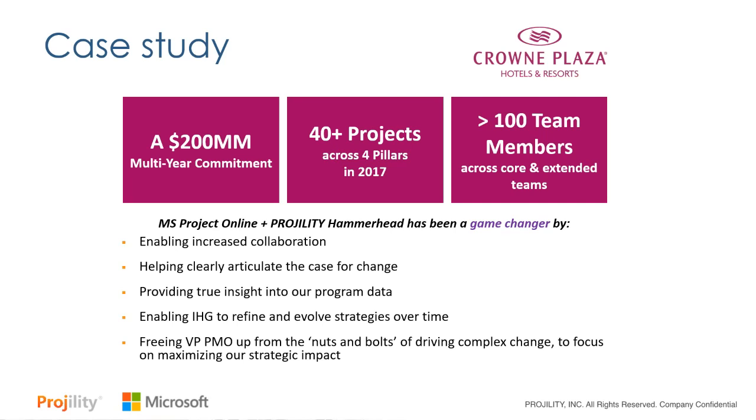There were over 40 projects involved in that program across 4 different organizational pillars with over 100 team members across the core and extended teams. And their real mission and goal was to rebrand Crown Plaza into a first-class hotel brand. That involved a lot of different work, a lot of people, a lot of money, and a lot of projects.